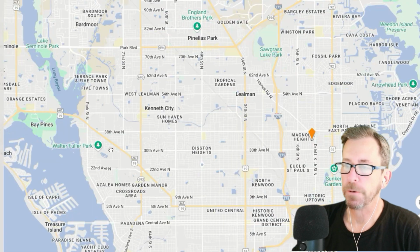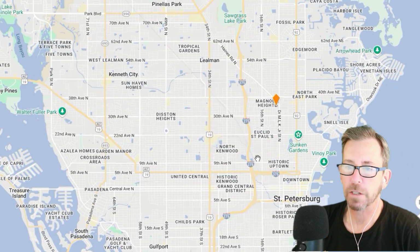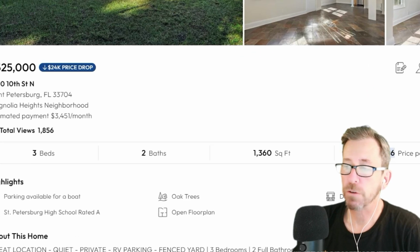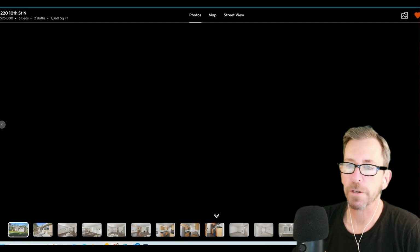And again, beaches, straight out 38th Avenue, and you can get to Redington, North Redington, or Madeira Beach in about 30 minutes or so. So this is a 3-bedroom, 2-bath, 1,360 square feet at $386 a square foot.